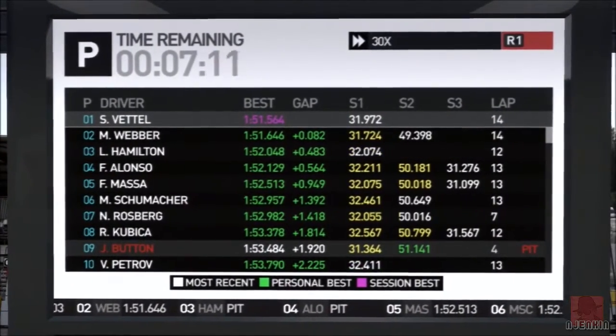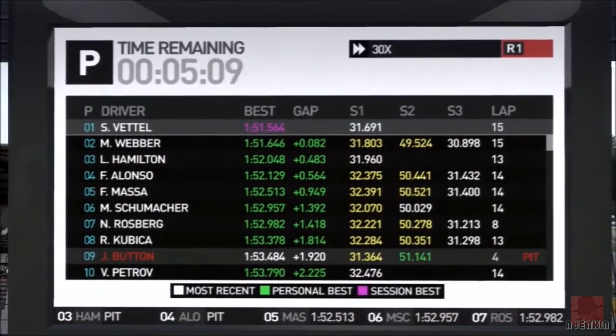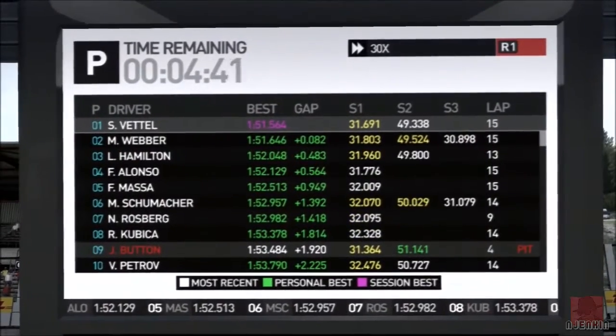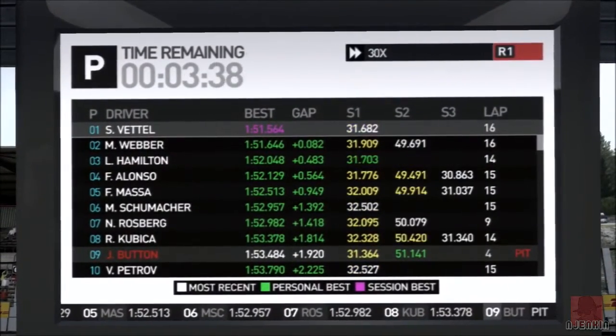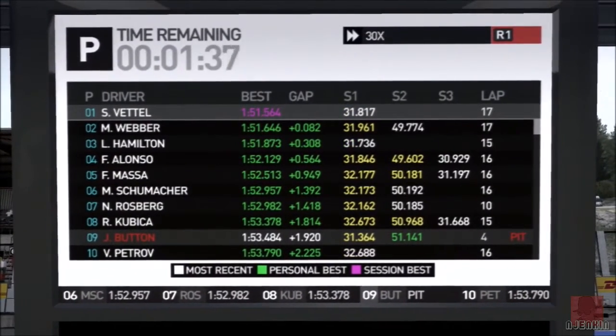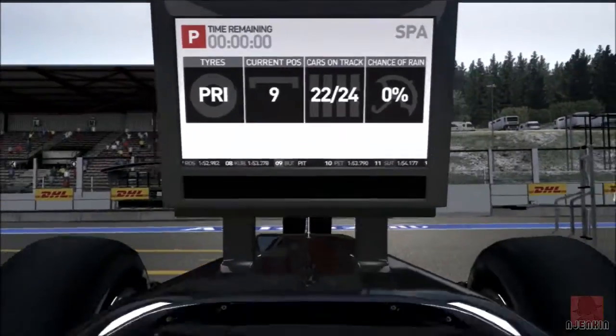Both Red Bulls are quicker, Vettel and Mark Webber. Hamilton third quickest, that's a bit ominous. But 4 tenths off Vettel's time. The Ferraris are 5th and 6th, Schumacher and Rosberg there. And I'm splitting the Renaults. Well, 9th, that's not too bad. It's going to stay that way.